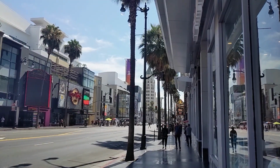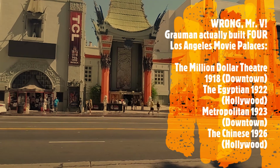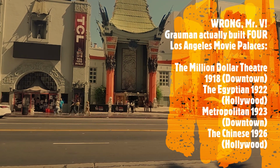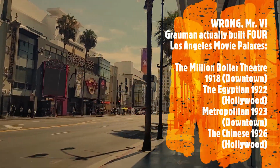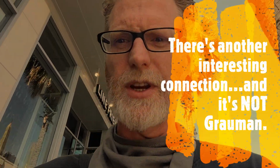Now, the El Capitan is right across the street here from the Chinese Theater, which was Grauman's third movie palace, the first being the Egyptian Theater, further down Hollywood Boulevard here. But there's a very interesting connection between the El Capitan and the Chinese Theater, which we'll get to in a minute here.